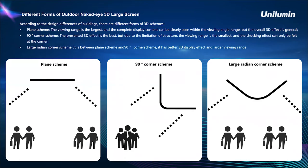And the second one is the 90 degree corner screen. This presents the 3D effect the best because of the 90 degree angle, but due to the limitations of the structure, the view angle is the smallest. To see the whole effect and get the best performance, you need to stand at the corner. The shocking effect can only be felt if you are standing in front of the corner.